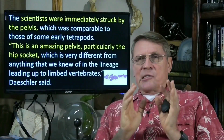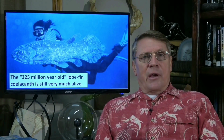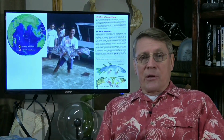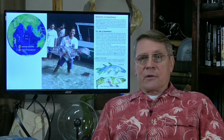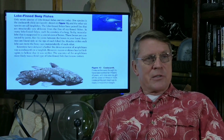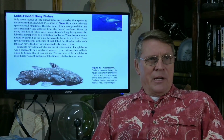Okay. This is how they get paid. They have to make it look important. The lobe-finned fish is not a 325-million-year-old fossil. It's still alive today. They're swimming around the Indian Ocean. They catch them all over Madagascar. I mean, they're huge fish, but they do have a little arm before the fin. How can they be a transitional fossil? They're still alive. Lobe-finned fish are still swimming around. They're not a transitional fossil of anything. They certainly couldn't be an index fossil of anything. If they're still around, they could live in any layer.